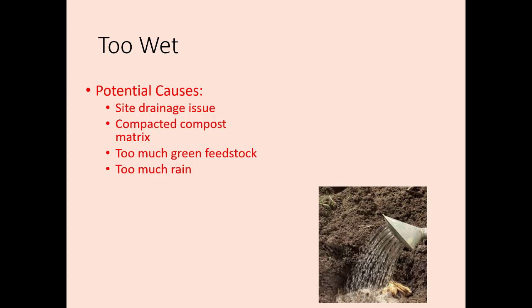Maybe you have a compacted compost matrix. The material in your compost bin is just very tight and compacted. Oxygen can't get through, water can't seep out. Maybe you have too much green feedstock or too much nitrogen material in your compost bin, or maybe you've recently experienced a lot of rain and you've had too much rain fall over the top of your compost bin.